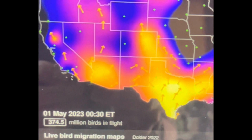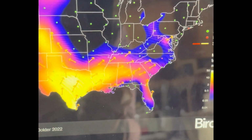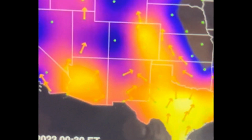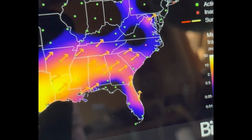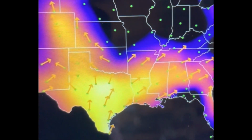Sort of thinking along the lines of like one bird for every human in the U.S. moving last night. Pretty amazing. Now, related to this pattern, and by the way, this is sort of expected for this time of the year. Early May is really starting to be a time when we're seeing the peak of birds arriving into the southern U.S. and the movement starting to really percolate in waves up farther to the north.